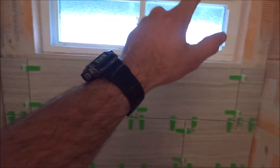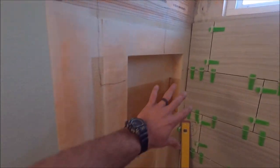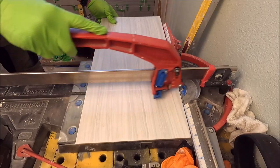Trimming this out with Schluter Jolly. We will finalize the back wall, finalize the niche, the two side walls, clear out this bathroom, prep the floor for grout, and just make our way to completion. Probably in 2 more days to complete the shower, install the vanity, the deco lights, the towel bars, everything else. It is time to get to work.